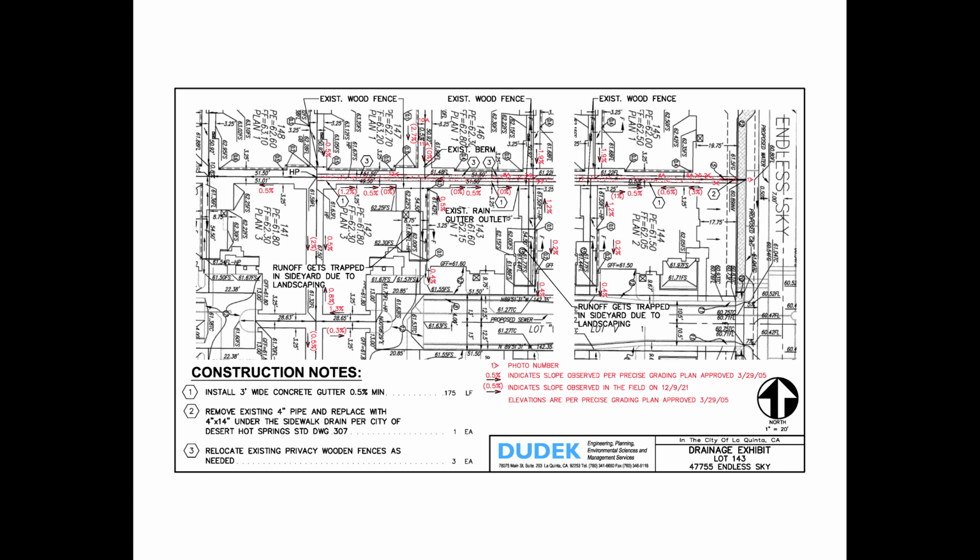This is a copy of the overlay that Dudek put together, overlaid onto the original precise grading plan that was approved by the city of La Quinta. And it gives you a flavor for their recommendations for remediation. I might add the gravel construction project that we just reviewed followed none of these recommendations. And again, this study was commissioned by the Homeowners Association.